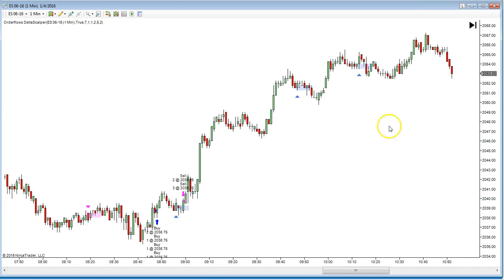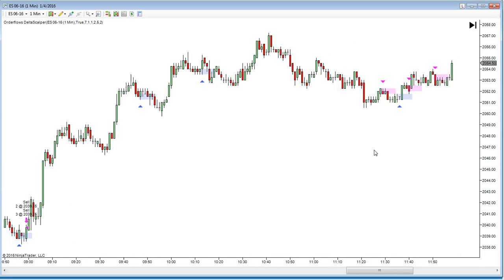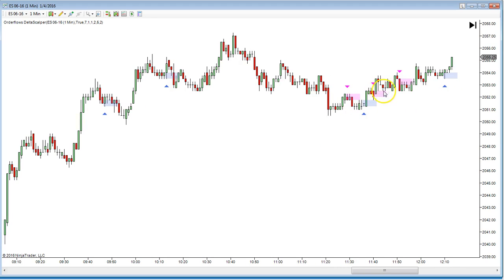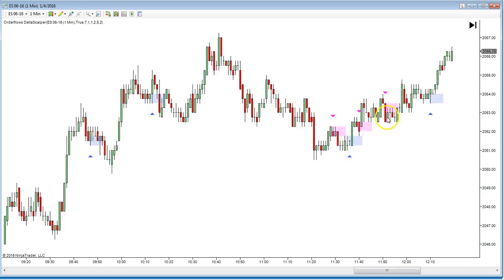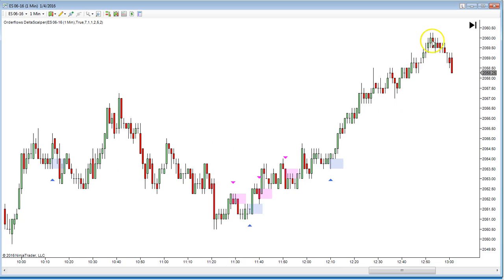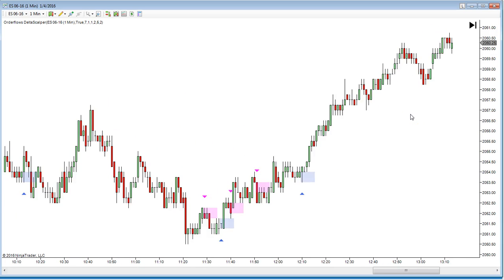That's already about 15 points. I'm not saying you would have got all 15 points, but you would have had at least a good portion of that move. A couple buy signals here, but you should have already been long. Then it gives a sell signal here, but it sort of goes sideways in this area. It's giving you a couple of little sells that don't necessarily work out. Another nice buy signal here around the 54 level, as you rally about 5 or 6 points.